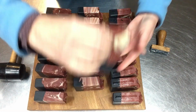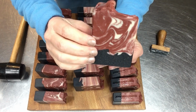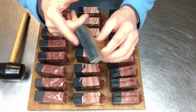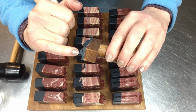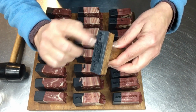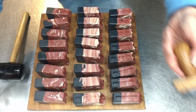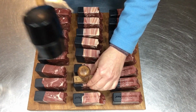And again, it just makes a nice crisp impression. And I'm just tickled with this stamp that I got. You send him your JPEG file or something with your logo, and he'll create a stamp. And this is specifically for soap, so it has a little bit higher rise on the lip here. It's not a rubber stamp, it's hard. That's a hard resin mounted on a wood block. So this is specifically made for soap stamping. You wouldn't be able to get a crisp impression with a rubber stamp, I don't think.